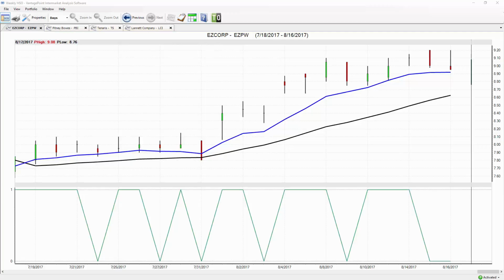We've got a lot of really great opportunities to take a look at. As always, we're going to be taking a look at EZCORP, PBI, Tenaris, so some technology, oil services, and Lannett Company here. So let's go ahead and dig in, get started looking at these opportunities and really how these predictive indicators work as a whole.